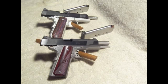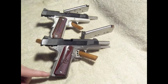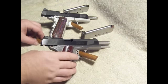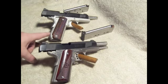The machining of the Kimber is slightly better than the Colt, in my opinion. It's a lot tighter gun. It looks like they took a little bit more time and care in manufacturing that gun. Now, the grip here on the Colt is actually flat. The Kimber here has a rounded grip. You can see the difference here.